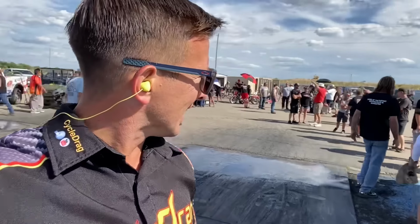And a great effort by you guys. They're not going to the next round, but they're always going to be tough. The Cycle Shop out of Manhattan, Kansas. And did you see how pumped up they were in the other lane? My goodness, things are going to get interesting.